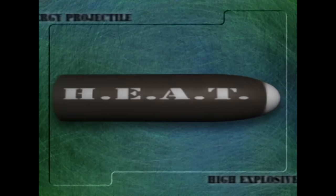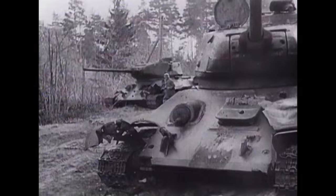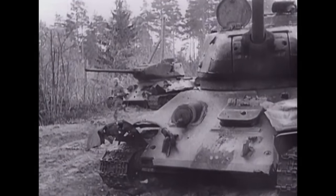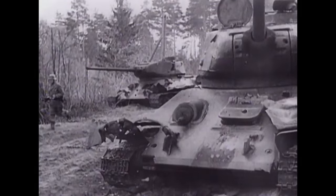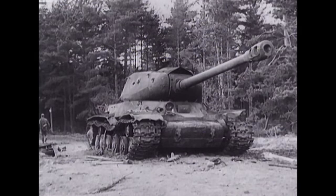A variety of high-explosive anti-tank rounds were therefore developed, which were designed to first penetrate the armor of an enemy tank, then explode inside the vehicle. This fine balancing act was rarely achieved in practice, and it is debatable whether the small amount of explosive contained in the shells was much more effective than the massive kinetic impact of a high-velocity round.